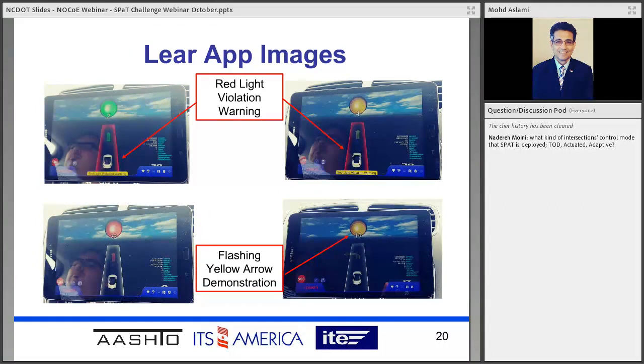Here are some of the images from our verification and testing. You can see we have the red light violation warning application implemented. We have the flashing yellow arrow demonstration here. And obviously you can see the red light and the time that is left in each phase as shown here, 22 seconds, for example, here, 16 seconds, and the flashing yellow, 2 seconds left. And so over here you can see that the red light violation warning is predictive. Although the phase right now is green, based on the speed and the trajectory, the application predicts that if we keep the speed and the time remaining, we might be violating the red.